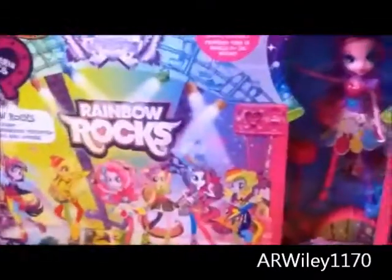I got the Equestria Girls Rainbow Rock Stage. Got my first Pinkie Pie! Yeah, surprisingly, I didn't have a Pinkie Pie before. Don't ask, I never got it for some reason. Got some Disney Infinity Mane! Yeah, my sister's got the game, and I got Baymax, Maleficent, and Hero. I'm a big hero, sexy Maleficent!